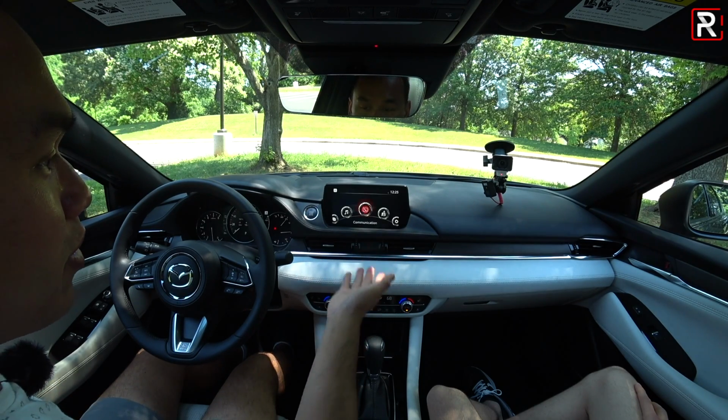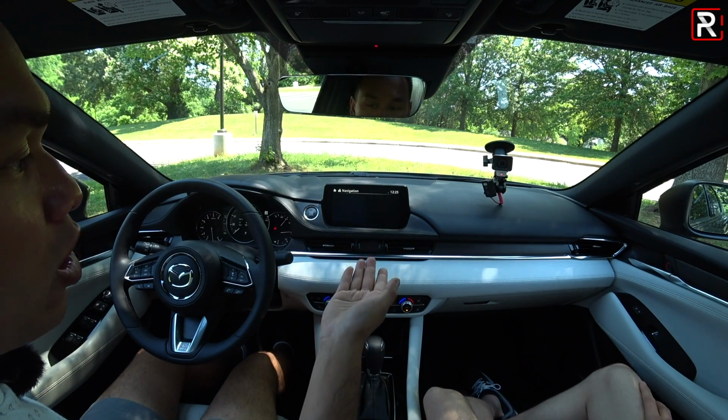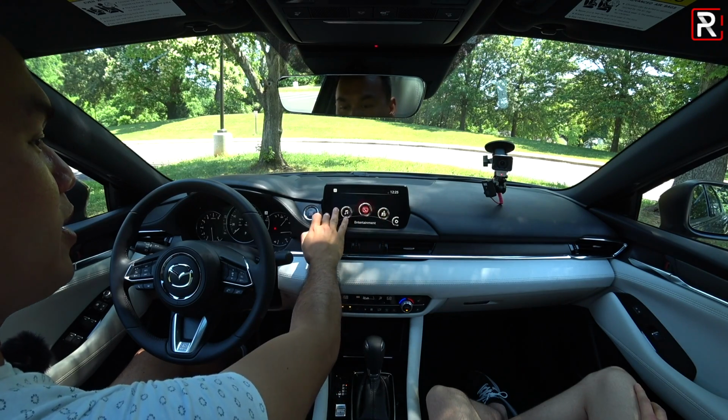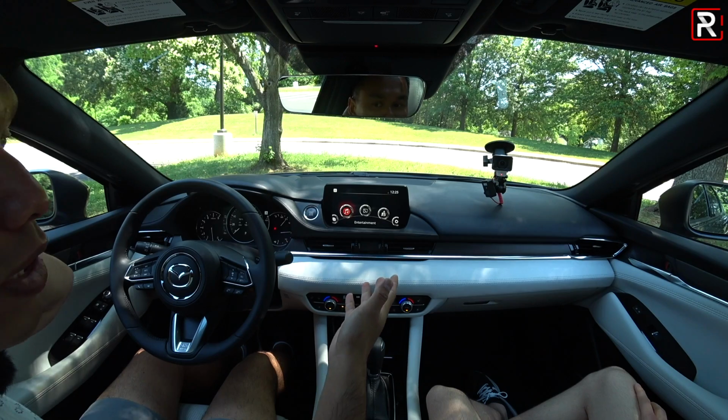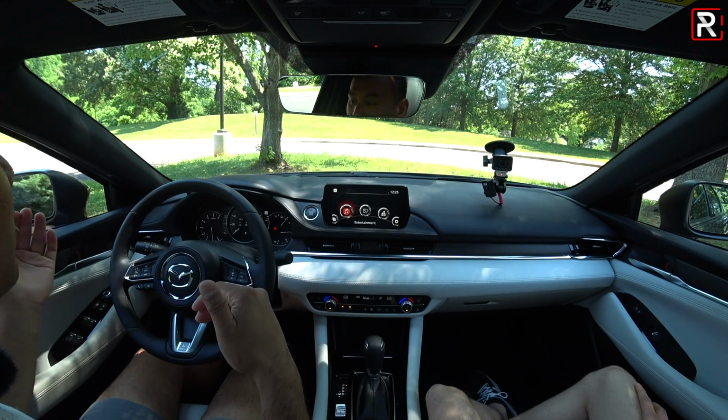Going back to the Mazda head unit, look at how old that looks. Yeah. And then look at the Mazda GPS. This is a TomTom based navigation system. It just looks old. It also takes forever to start up. I find that every time I'm in a Mazda product with this head unit, it takes forever to actually boot up. So that's kind of frustrating. This system definitely needs to be redone. It's a 7-inch screen. It's looking a little bit small, especially when we hop into the Hyundai.